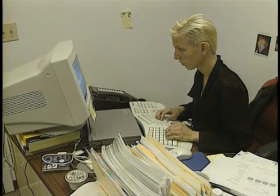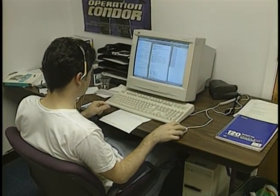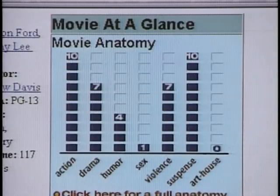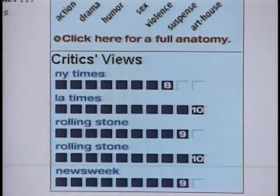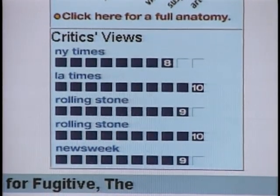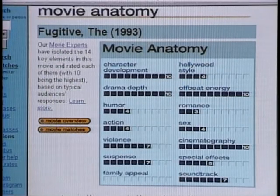Real.com has a staff of editors and reviewers who write capsule reviews for the cassette cases and rate films according to content and qualities. Then, when a customer shows interest in a particular title, he or she can retrieve films with similar themes or styles.